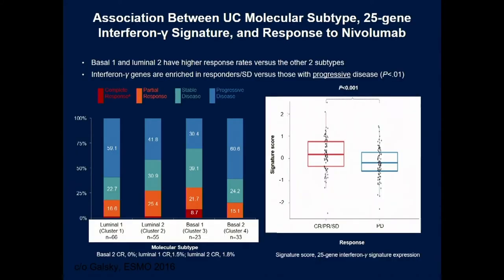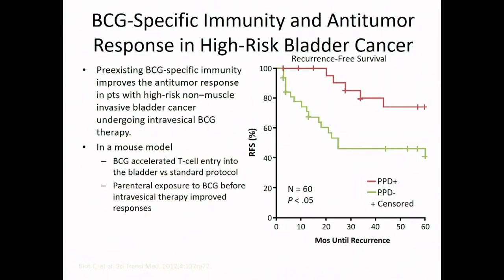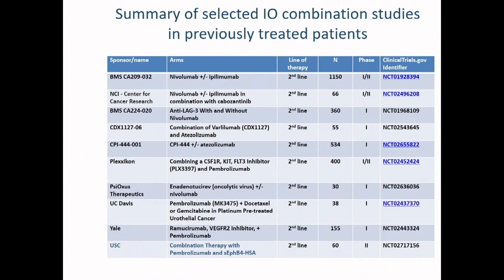Slightly different pattern of response when patients are treated with nivolumab. The basal 1s, the basal 2s are the ones that have a higher response rate. And also the interferon gene expression does seem to correlate with progression, as we saw previously in another talk. So I think Lenny went over the BCG. In the interest of time, I'll just skip over the non-muscle invasive disease and go on to some of the other IO combinations that are now under investigation.